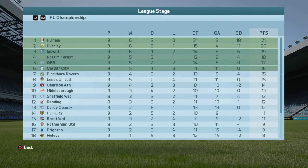And at the end of the episode, we have some brilliant news. Burnley actually lost their last game, so that means that we've actually taken the lead in the league table, and we still are undefeated this season. We've got 21 goals, only 3 conceded, so basically the best goal difference in the league, and we have the most points, which is the most important thing. So we are first at the end of the episode, so a really successful episode in this career mode series.